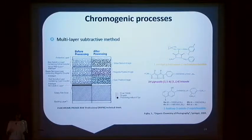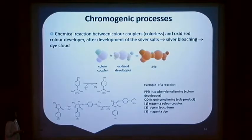Additionally to those silver salts, there are color couplers that will be responsible for the creation of the yellow, magenta, and cyan layers. So after exposure and during development, the developer will develop silver salts and the oxidized developer will react with those color couplers to produce the dye. At the end of the processing, the silver is bleached and we will only have the dyes in the final emulsions.